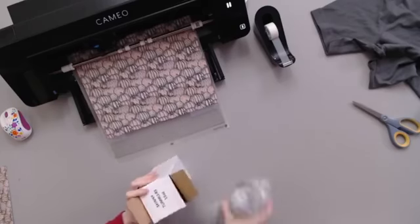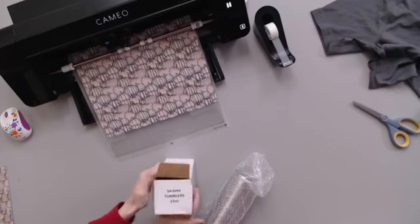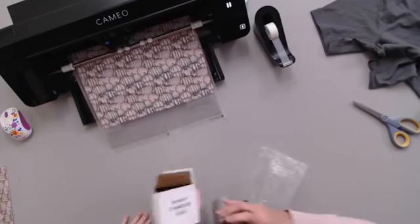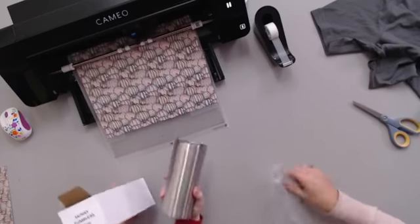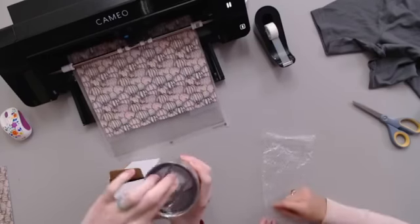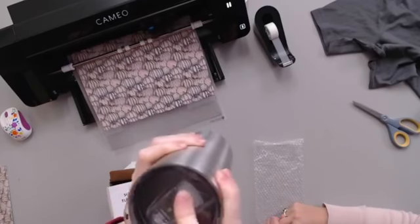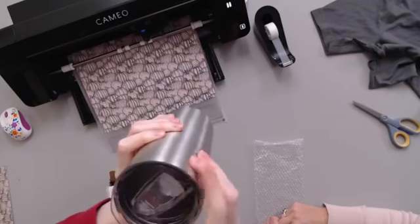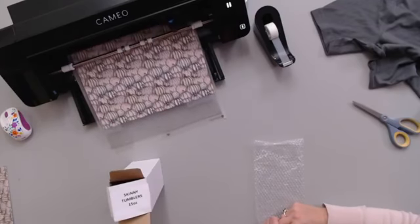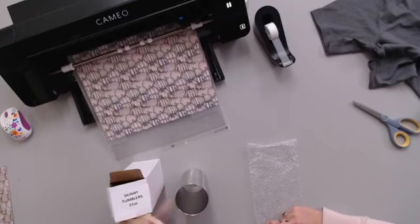So our tumblers come with labels on the boxes, which I love, because if you have these stored at home, you're not going to have to open every box to see what's inside. Very cool. This is what the 15-ounce skinny tumbler looks like. It has that really nice lid with the rubber gasket inside, so it's going to actually be spill-proof. So if it's closed and you turn it over, nothing's going to spill out.